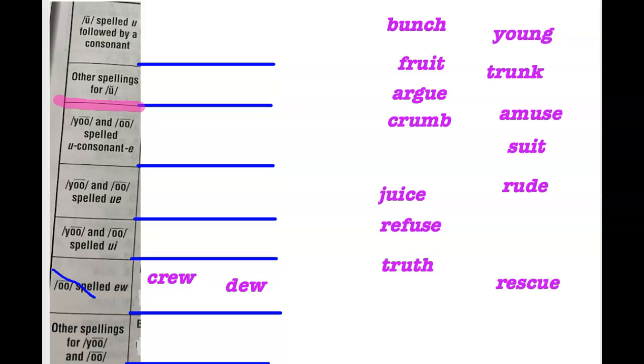All right, let me go up to short U, okay? And again, short U goes okay? And it should be spelled with a U followed by a consonant. Guess what? My first word is bunch. B-U-N-C-H, bunch. All right, I want you to look over here and think, is there any other word? Because there's 2 more words that would fall in that category. What do you think? Short U, words followed by a consonant.